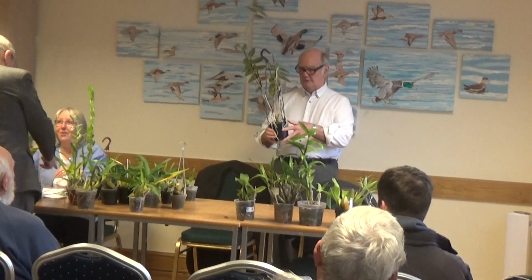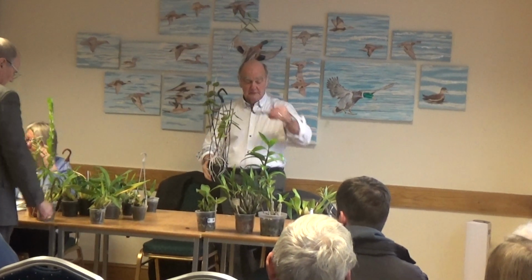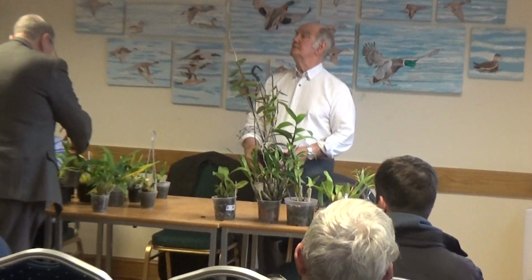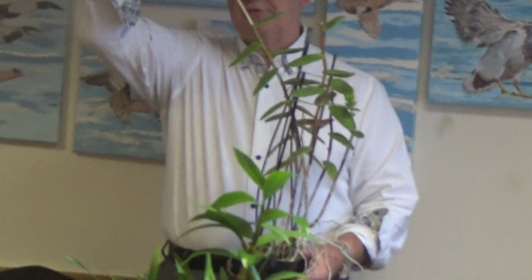Epidendrum secundum. Are you doing alright there? Yes, thank you. Epidendrum secundum. This is native to South America. It's a cool growing species. Epidendrums sometimes do get nice, good tall canes, but flower well.